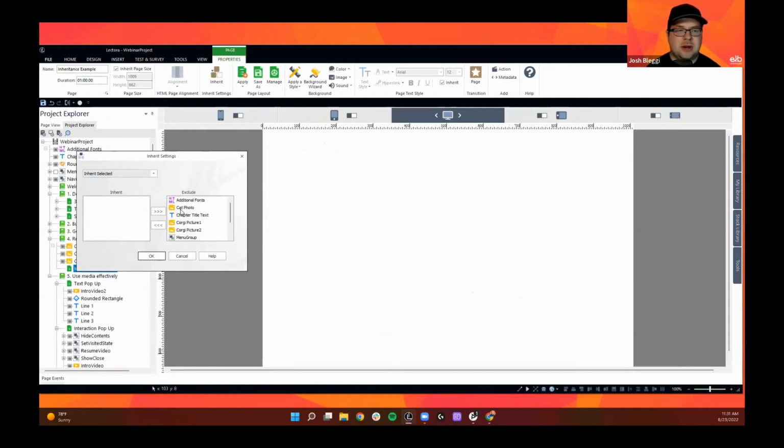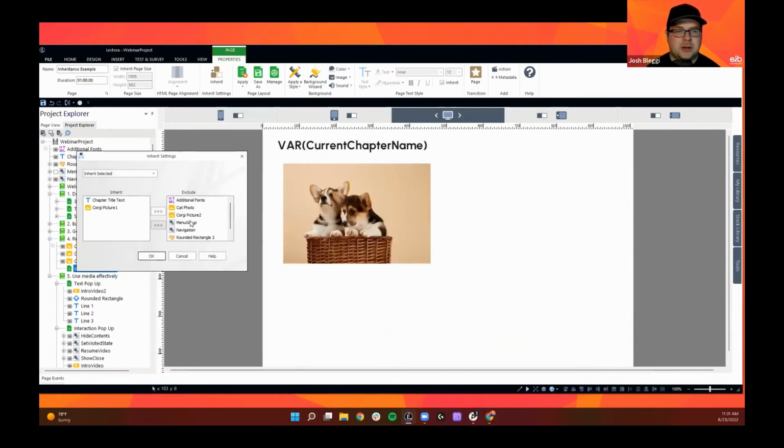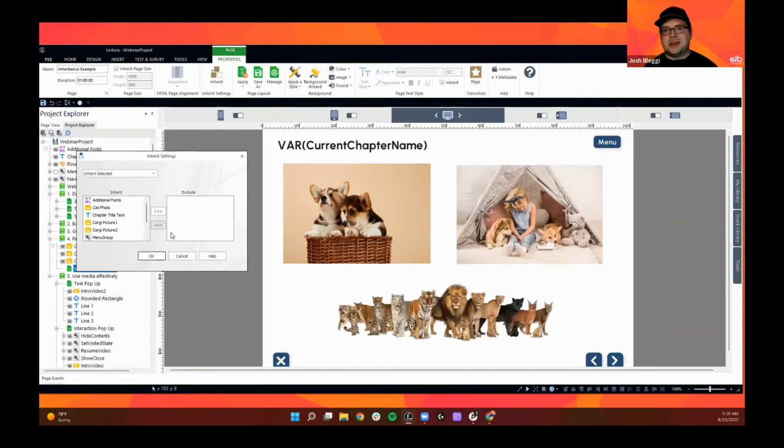So in this case, I want it to inherit this title. I want it to inherit this corgi picture. This menu here, the navigation. Now we're just going to put everything over there, because you can actually come in here and shift click everything over here, I believe, and move it over all at once. And that recreated our page there. So you can use inheritance to keep things at a certain level and keep one instance of them there. So that way they can cascade down to each individual page that's underneath it, saving you a lot of time because you're just reusing an object that is part of your course already.